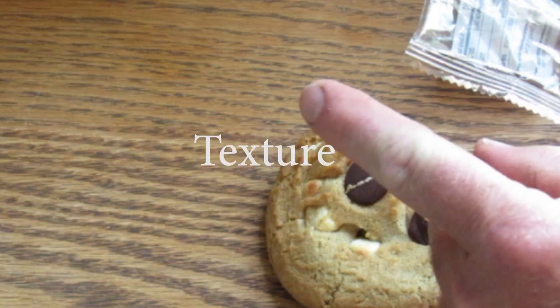So the texture, the taste, and the design of it, I have to say, I like a round cookie that's not too big. Some people try to make huge, humongous chocolate chip cookies that I can't get through. There's too much of it there. This one's just the right size, just the right shape.